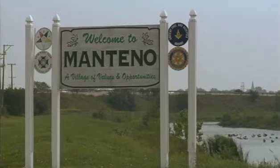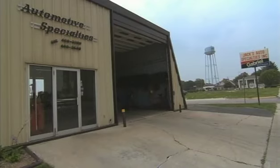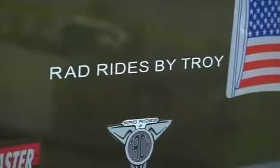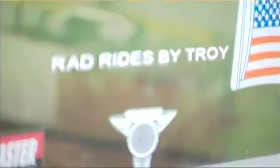A few miles outside of Chicago, across the street from a couple of grain silos, is a little shop owned by Jack Trepanier. Right next door is his son's shop, another small business in Manteno, Illinois, a little town that turns out some really big cars.